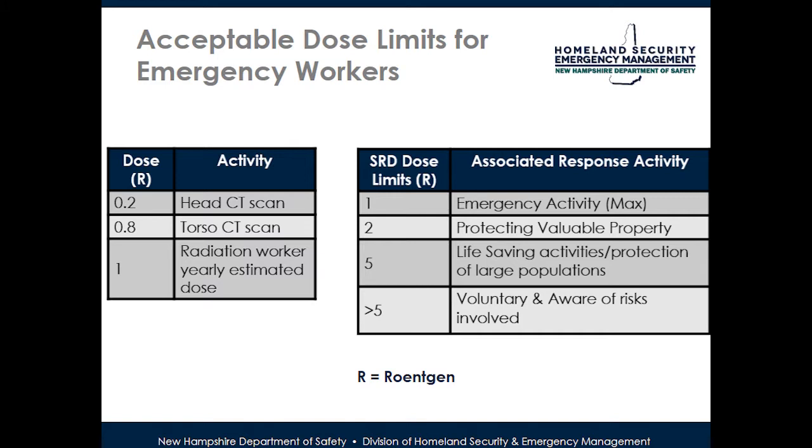The table on the left shows examples of real-life radiation exposure. The 0.2 Rankine is what you would be exposed to if you had a head CAT scan. The exposure of 0.8 Rankine is what you would receive if you got a torso CAT scan. And the 1 Rankine exposure dose is what a radiation worker is expected to receive in a yearly dose, such as those working within Seabrook Station.